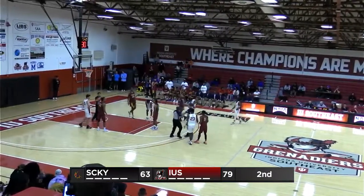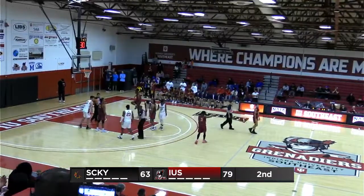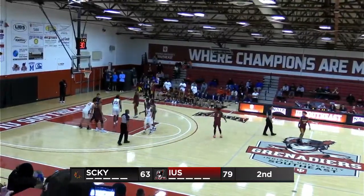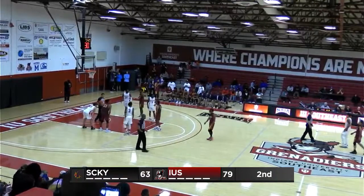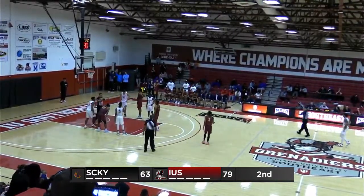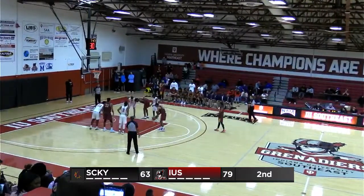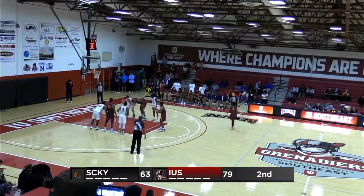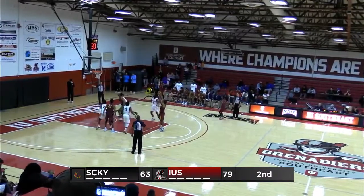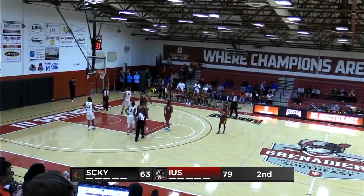Henry at the line now, looking to add to his total. He's got 22. He's 7 of 14 from the field and 4 of 7 from 3. He's also 4 of 4 from the foul line. A lot of production. Henry at the line here. Looking for a couple of makes. It would put him at the leading score of the contest altogether, passing up Glenn Hill, who has 23.